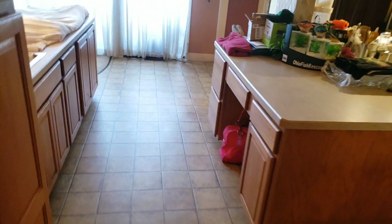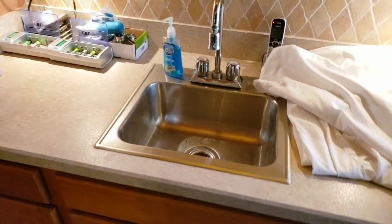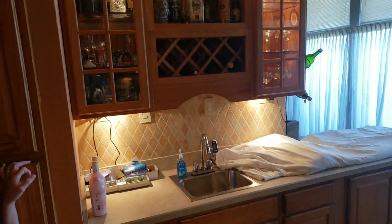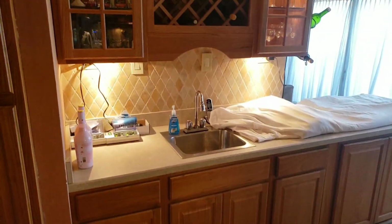Now this is my kitchen. When you come in here, they have 2 sinks. I asked the lady what the 2 sinks was for. She said, oh, well, this is a vegetable prep station. I later looked at the whole situation. I see the wine rack. I see the bar, the bottles up there. This is a wet bar. That's what that is.